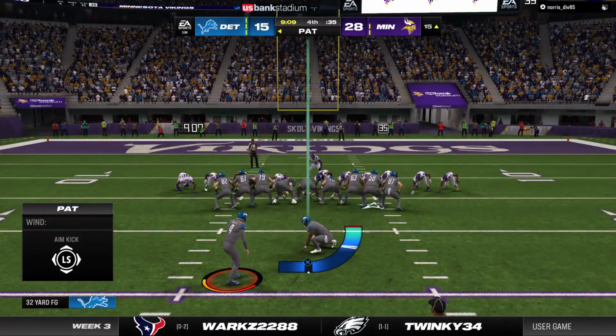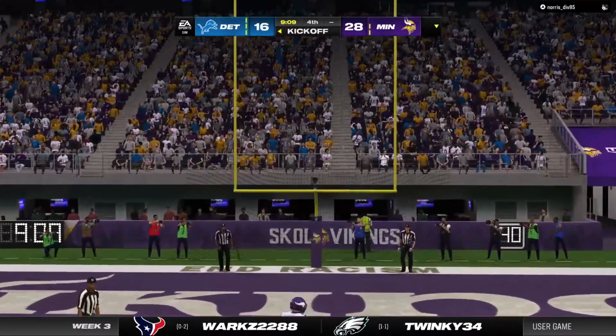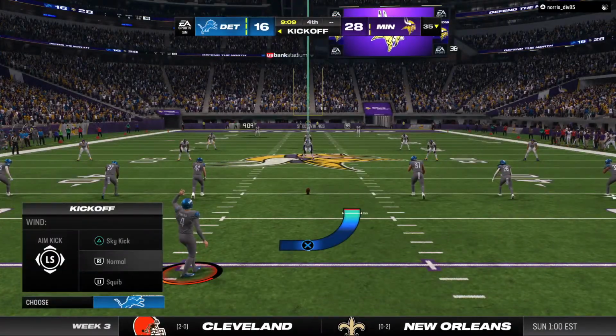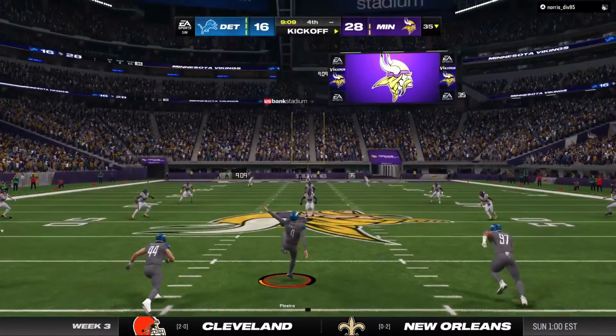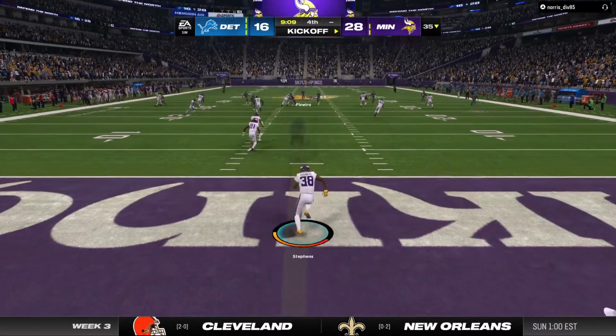Eddie Pinheiro now for the extra point. And they're able to cut the deficit to 12. Makes the score Vikings 28, Lions 16. So after the punt return touchdown, let's see what their opponents can do with this kickoff.